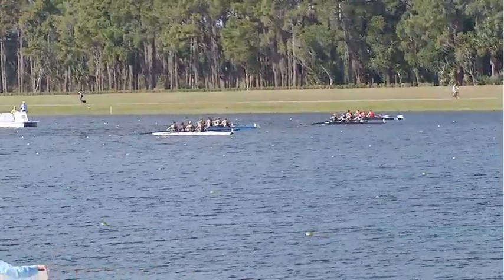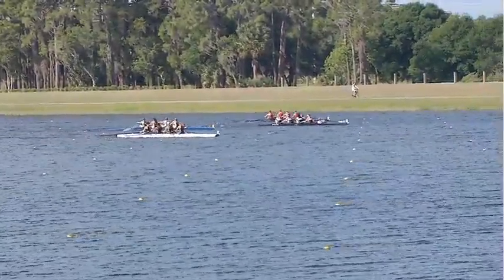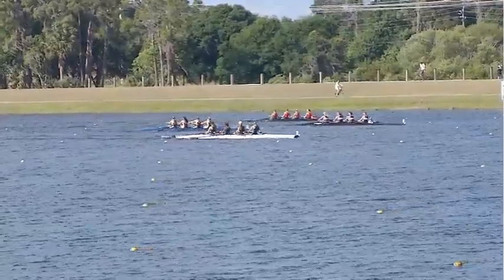Holy Names only 1 seat for the silver medal right now over Halifax. Halifax really pushing Holy Names. Then it is a full length behind them is Edgewater in 4th and Lake Brantley in 5th. I'll give it to you at the finish line. Really good race, very close.